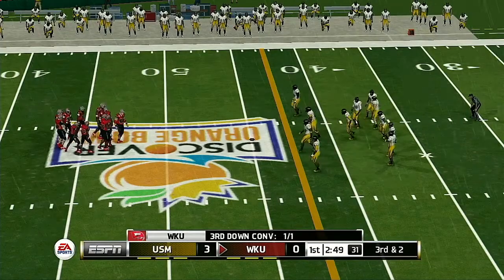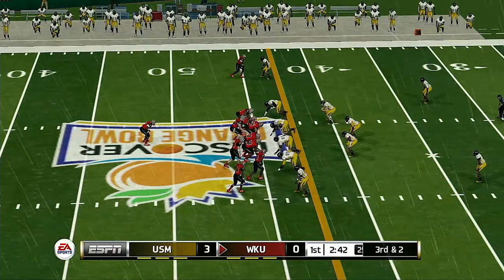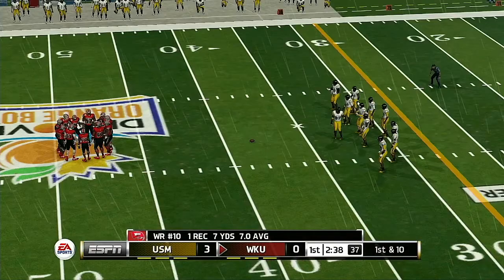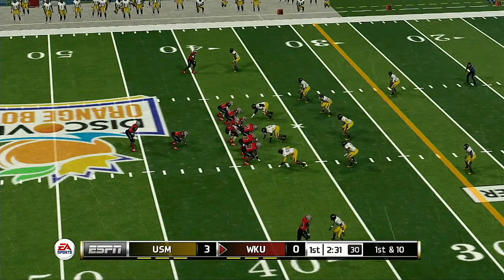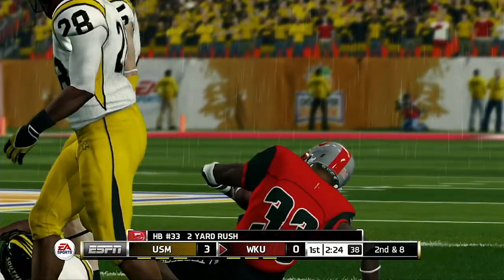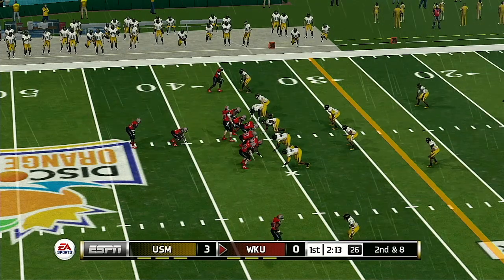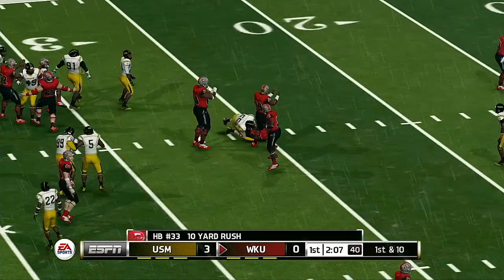Convert here on another third down. Will stop at the 38-yard line. They'll go Brown. Tackle made at the 36-yard line. The running back gets two on the carry. Great play by the senior linebacker to step up in traffic and make that tackle. From the 36-yard line, it's second down. Makes it out to about the 26.